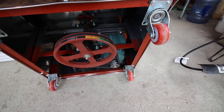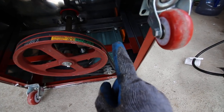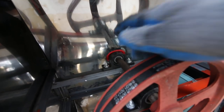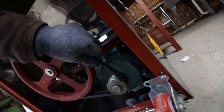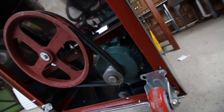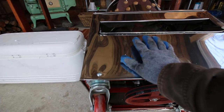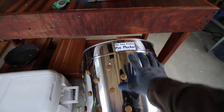The Wright's Farm chicken plucker has a 2-horsepower industrial grade electric motor with a pulley, and we have industrial bearings holding the shaft, and that's going to be why it's running so smooth. The frame is steel, but the outside is all stainless steel. On the Yardbird, the only thing that was stainless steel was the drum.